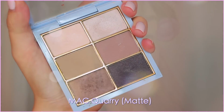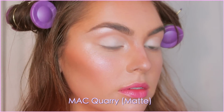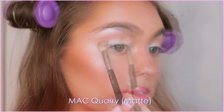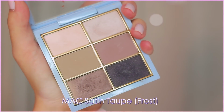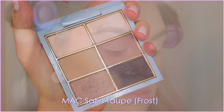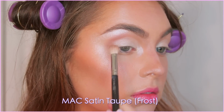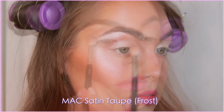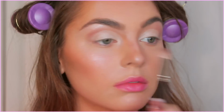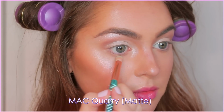All you'll need for the crease shade is a matte muted purpley taupe, and take this from the outer V to slightly above the center of your crease there in a windshield wiper motion, and then to blend out the outer corner, I took a bit of satin taupe on my brush and faded it over the light shadow because they had more of a similar texture in shadow. And for a subtle smiling effect, I took this matte shade and again created a half moon shape under the eye, leaving a space right under the bottom lashes.